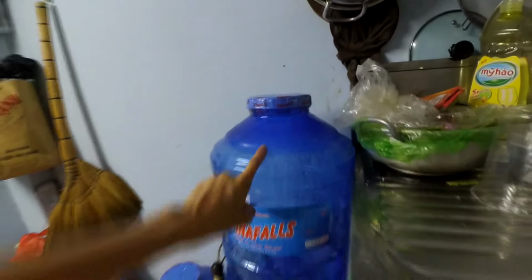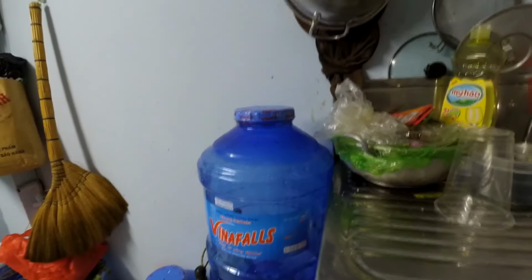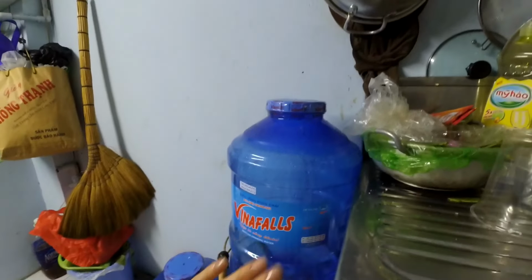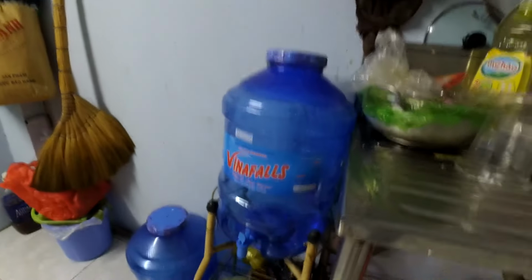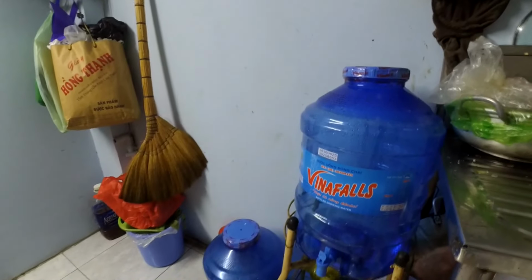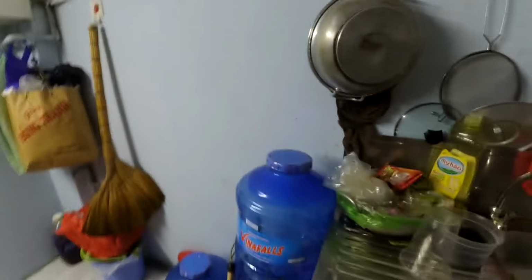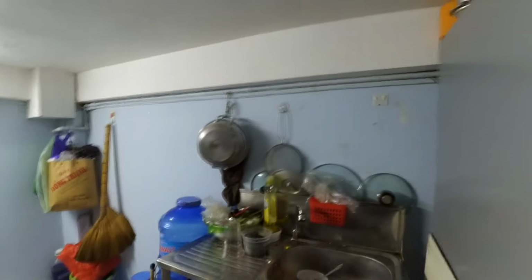The water, the very big water bottle. If you take this to the company empty, it's only 10,000 dong, and they will give you one full bag. 10,000 dong means like the price of 1 liter in the supermarket. Then the trash near the sink. Yes, always.